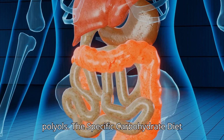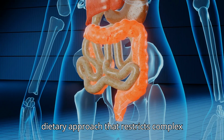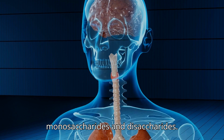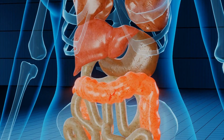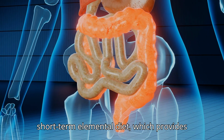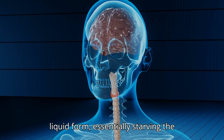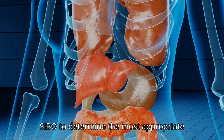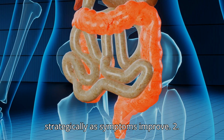The specific carbohydrate diet, SCD. The SCD is another dietary approach that restricts complex carbohydrates and processed foods, focusing on easily digestible monosaccharides and disaccharides. Elemental diet, under medical supervision. In some cases, a doctor may recommend a short-term elemental diet, which provides all necessary nutrients in a predigested liquid form, essentially starving the bacteria. It's crucial to work with a healthcare professional experienced in SIBO to determine the most appropriate dietary approach and to reintroduce food strategically as symptoms improve.